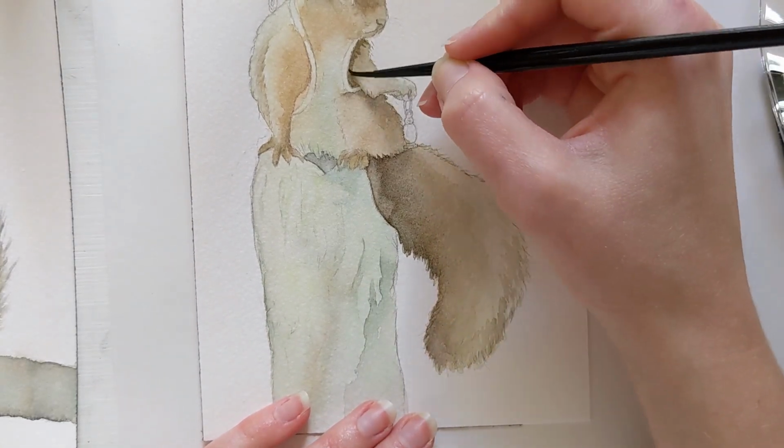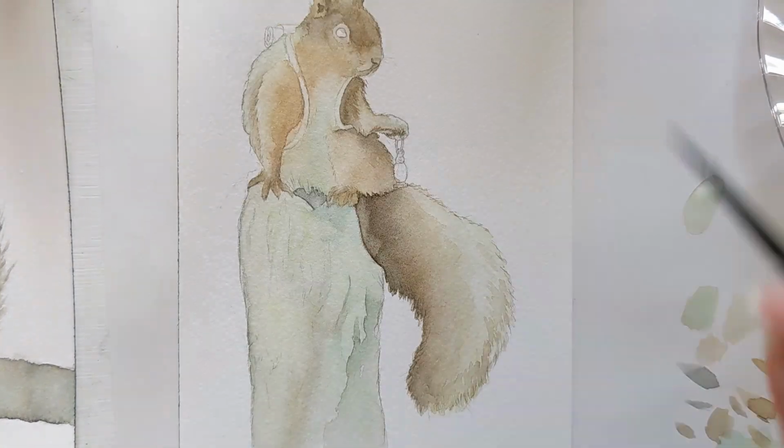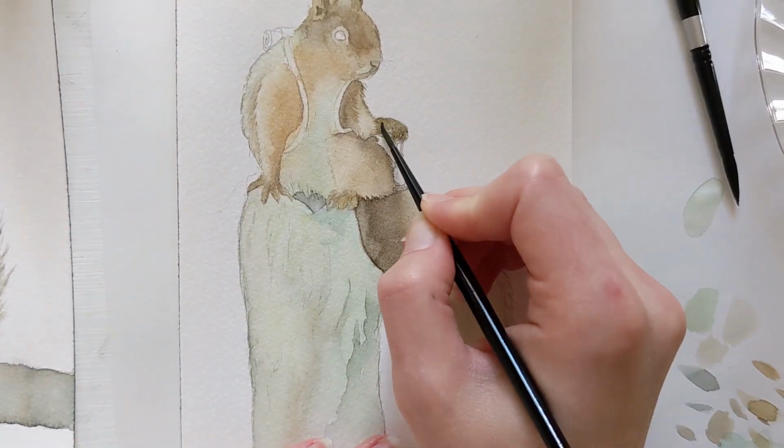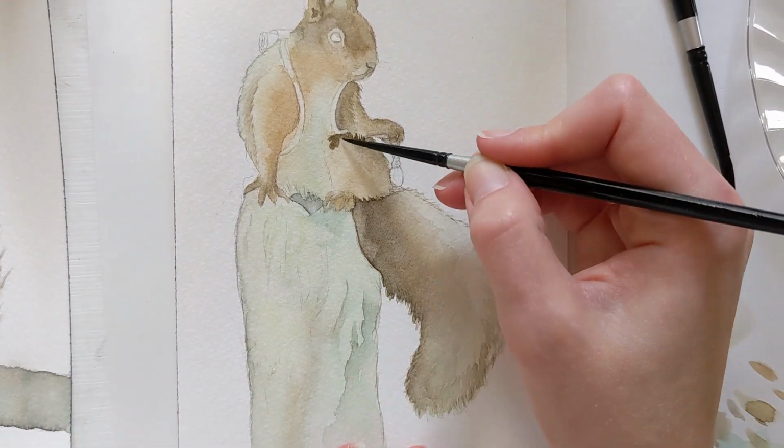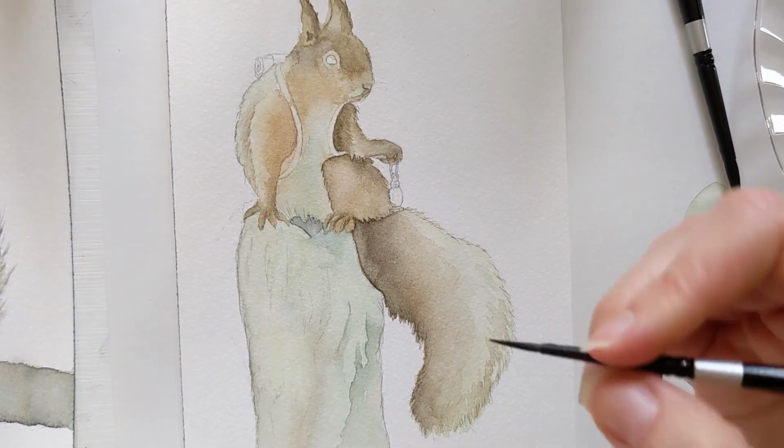I just need to do some tree studies with bark, textures, and light. Let me know in the comments if you'd want me to film a video like that. I didn't take as much time on this stump as I should have, but you live and you learn.